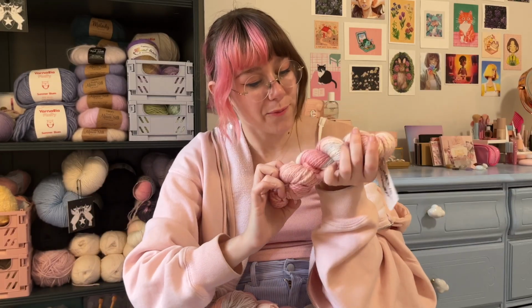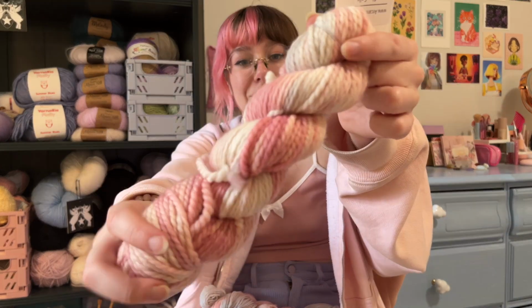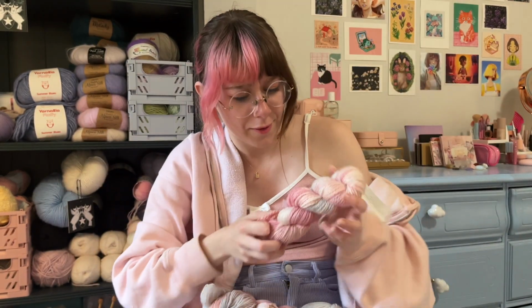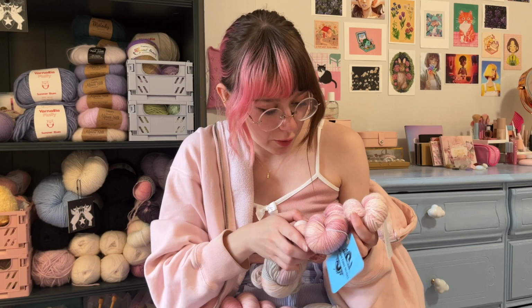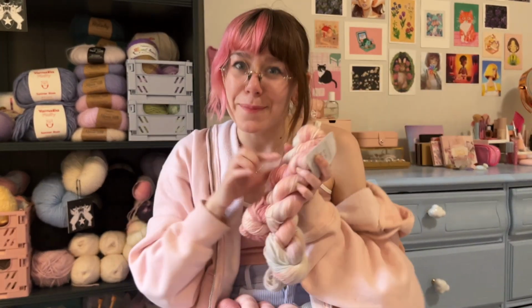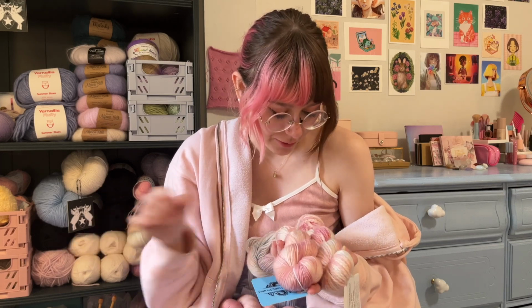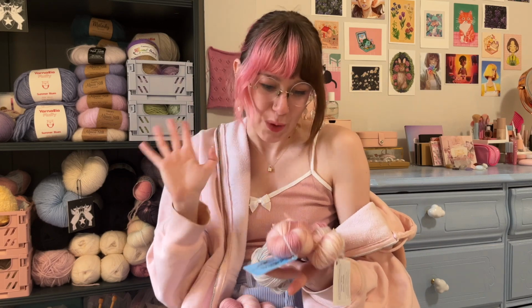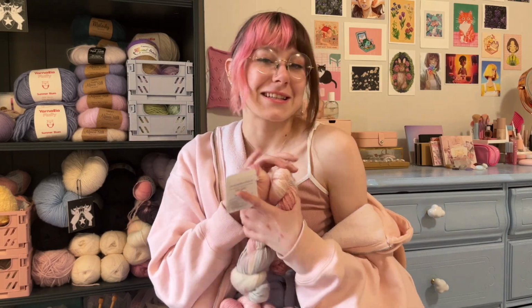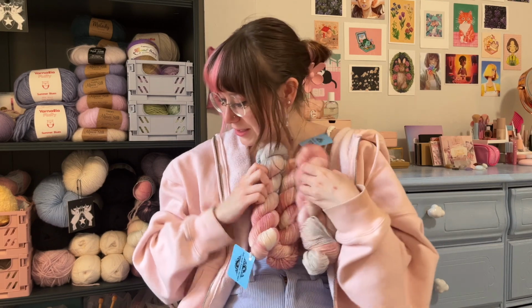And then on this base, it honestly looks a little bit brighter. Like the dye just turns out a little brighter on the 100% wool. It's just so pretty. Comparing the two, it's brighter on this one. See, that's what I mean, there are differences based on the fiber, obviously, when you're hand dyeing. I like that there's a discrepancy. It's not always going to be 100% the same, but I just like handmade things, you know. So these are so pretty.